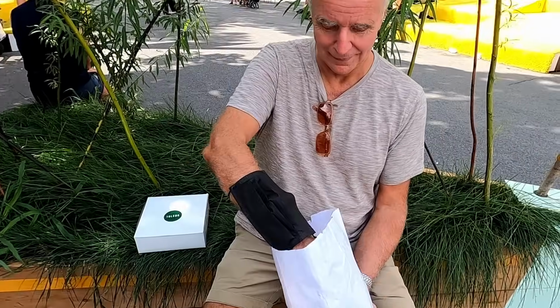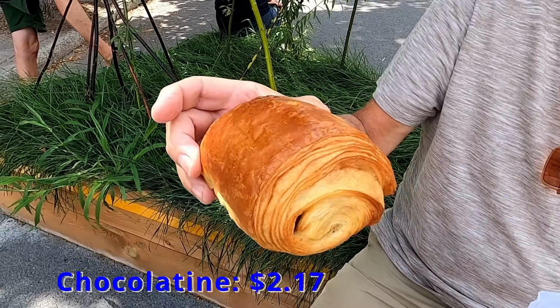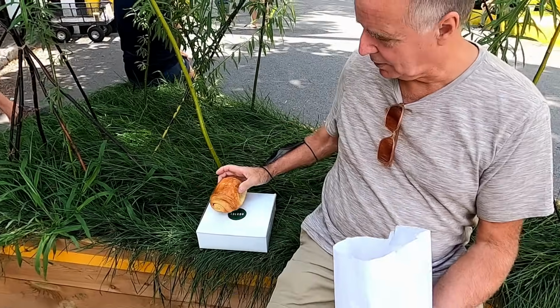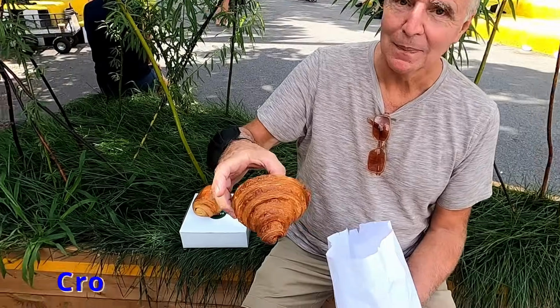As if that wasn't enough, we also got a couple more tasty treats. We got a chocolatine with lots of layers of pastry and a layer of chocolate in the middle, as well as a tasty buttery croissant, both of which tasted excellent, just like everything at Le Toledo.